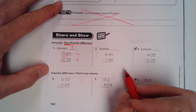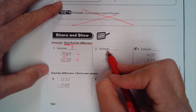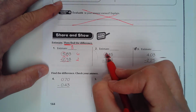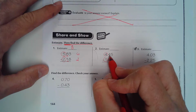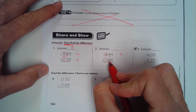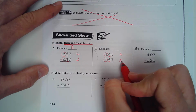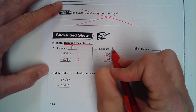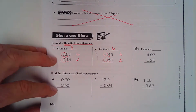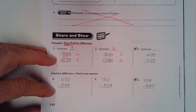Let's estimate one more here. Again, we're going to deal with just the ones place here. Is this 5 or larger? Okay, no, so the 4 stays the same. Is this 5 or larger? Yes, so this one becomes a 2. And the estimate, 4 and 2, is 6. So go ahead and do all these, and we'll check those. Next page.